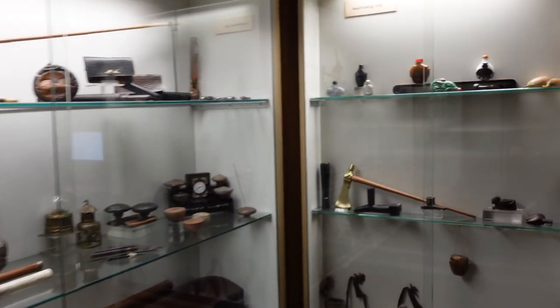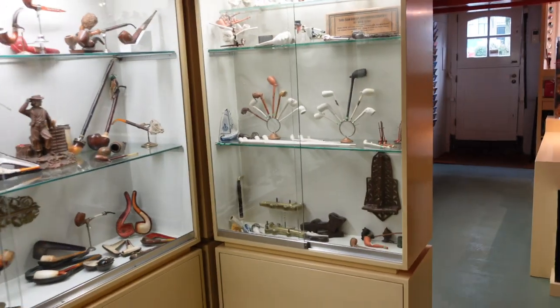Smokiana pipe shop is maybe one extra interesting feature of that museum.